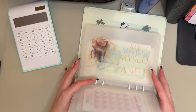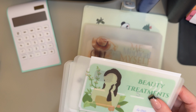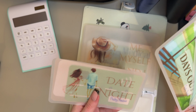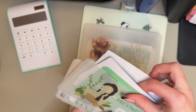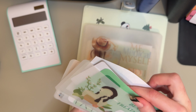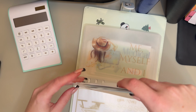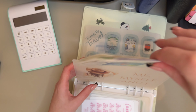So these first 2 wallets are me, myself and I. So we've got beauty treatments, fitness, shopping, days out and date night. And my placeholders, I just designed them myself. So I just write down how much is in the bank and then what I need to get to fully funded. So that's what's in that first one. But everything's changed very last minute for 2026, and I'll get into that in a minute.